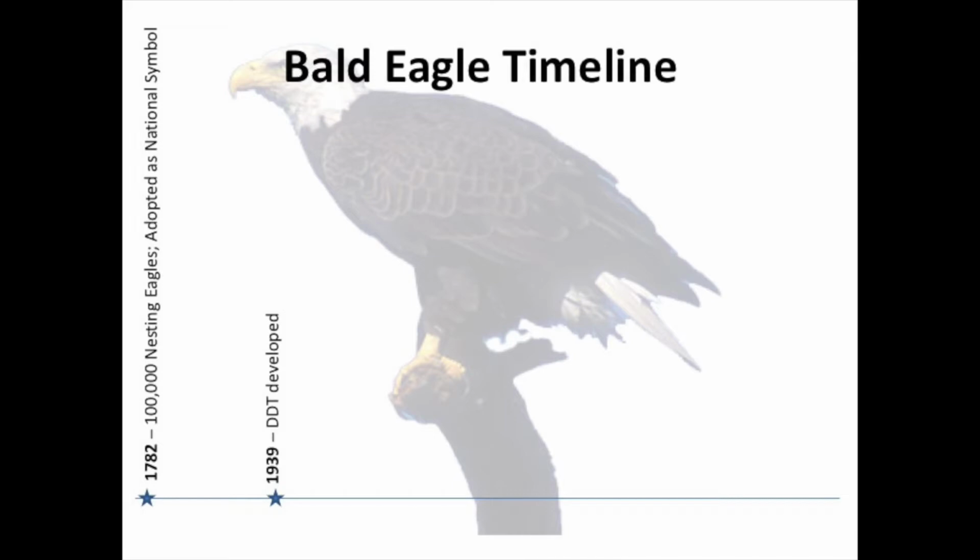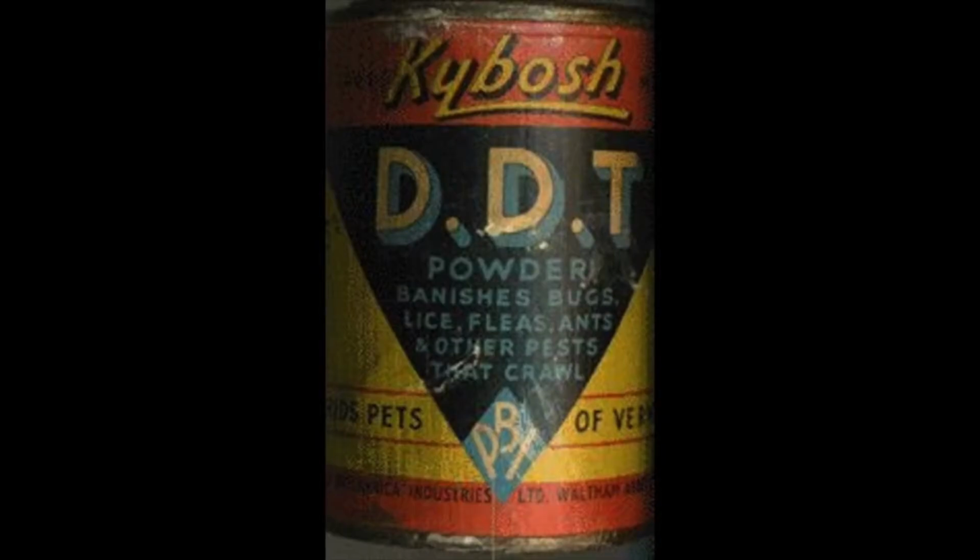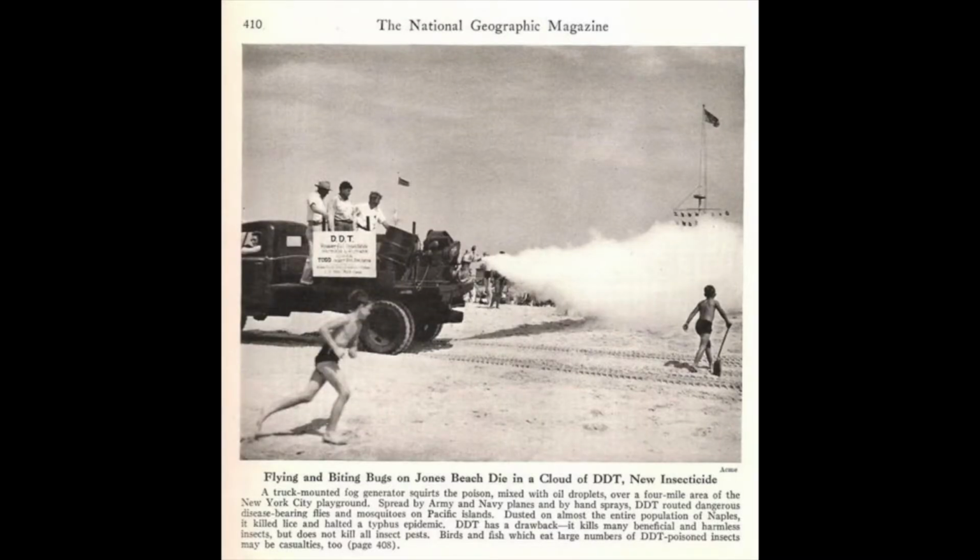But 1939 was really the start of major trouble with the development of the chemical DDT. This chemical was great for banishing bugs, lice, fleas, ants, and other pests that crawl. It was used widely to prevent humans from insect-borne diseases.